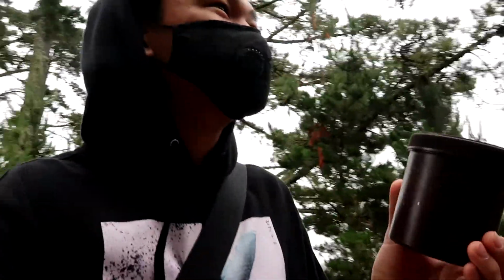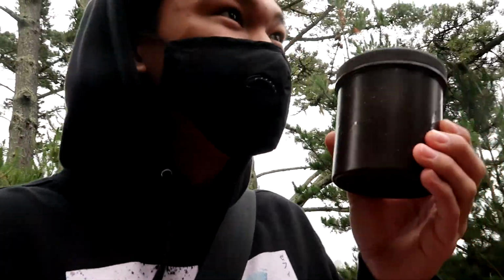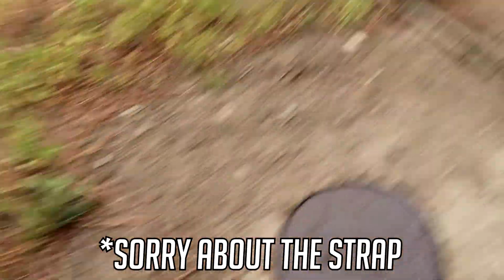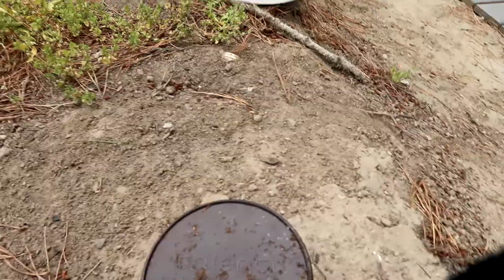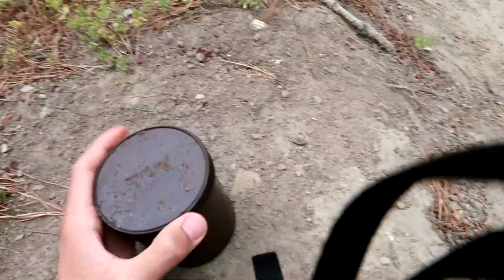All right guys, so we found the cache. It was located in a log, and now it's time to open it and see what exactly we got. So it's in a Talenti box, bro. Talenti's hella good. I really didn't think it was in there, and then I searched. It's just like escape rooms where if you think it's not gonna be there, it's probably there.